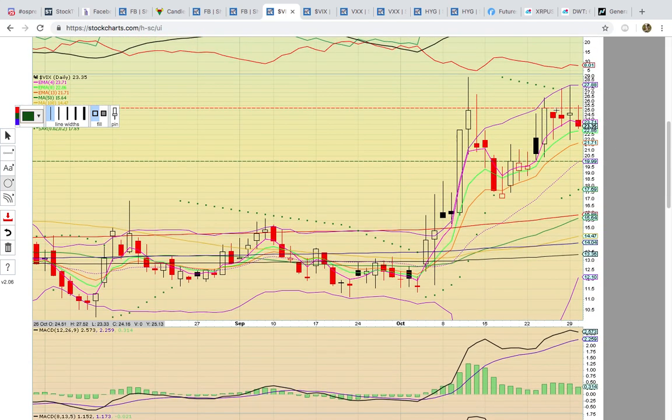Today there was a close below EMA4. That's the pink line. It was the first close below this level since back here on the 17th. All these candles right here were above the pink line, EMA4. The close below that is a bearish change in trend for volatility, and it does signal that it could consolidate.